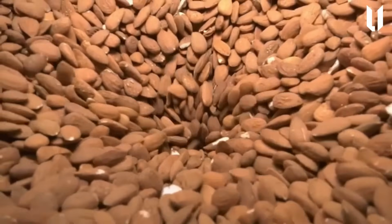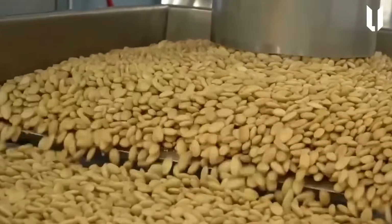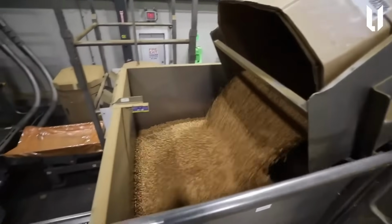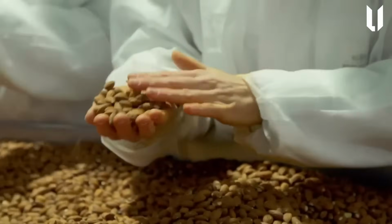Once sorted, the almonds are blanched. This means they're soaked in hot water to soften the skins, making them easier to remove. After blanching, the almonds are peeled, leaving behind the smooth almond kernel.